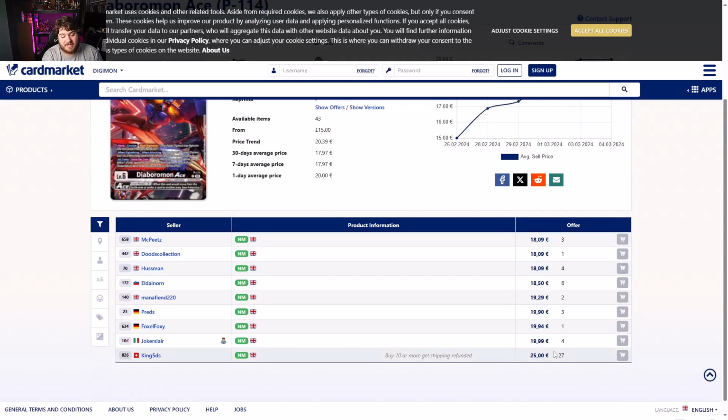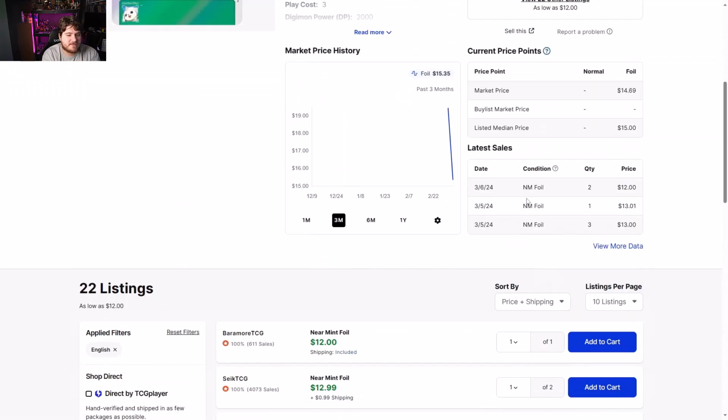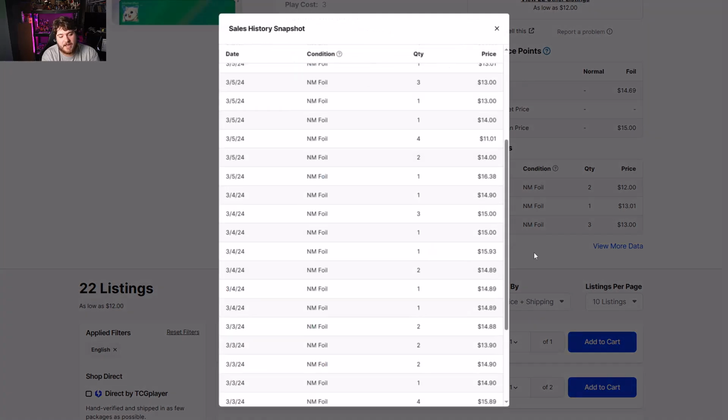A Europe side looking like 18 to 25 euros and barely any stock. Oof. Digimon Double Typhoon winner. So $12 and going down. I expect this to come down more. Do not expect this to stay high at all.